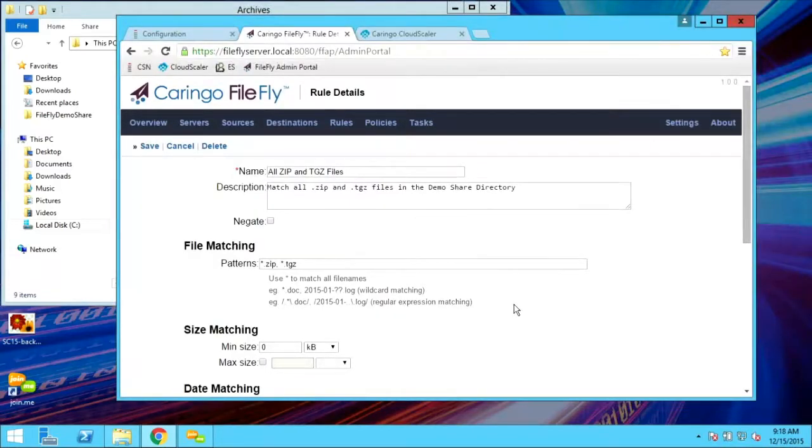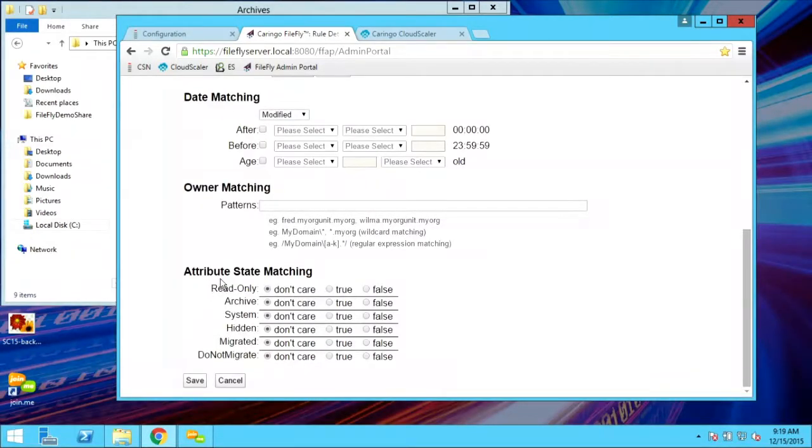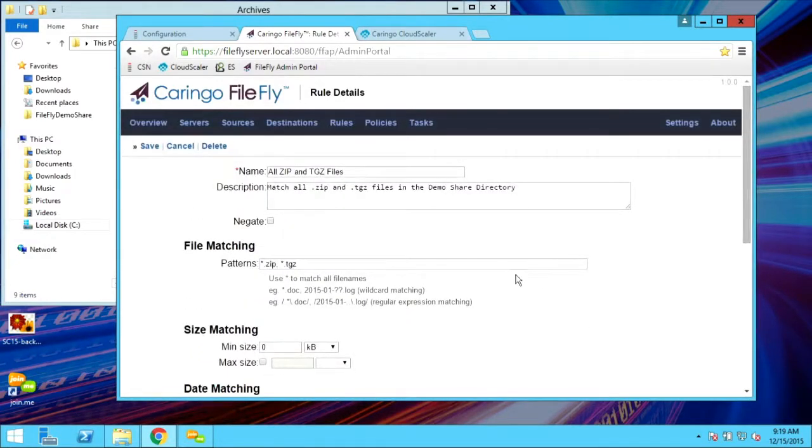So going back here, you can see I could do other things like size matching, or when the file was last modified. I could also sort by owner. So basically, attribute state matching, etc. Basically, for any file attribute I can create a rule. So that's my rule, all zip and tgz files.